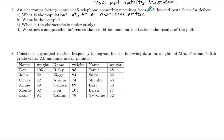Depends on how you interpret. The sample is the 15 machines that you took out. That's the smaller group. And the characteristic that we're looking at, we're testing them for defects. Okay, so defects.